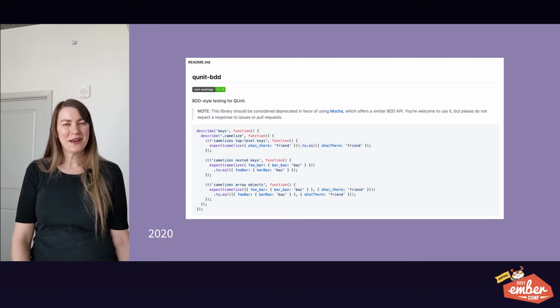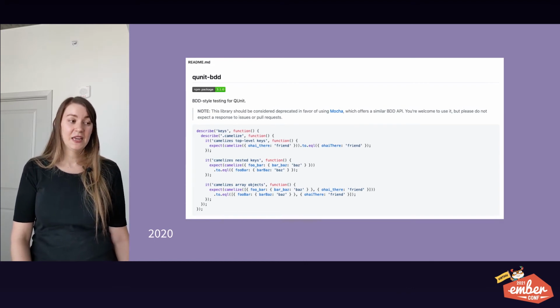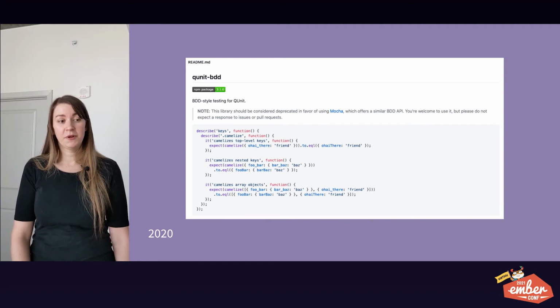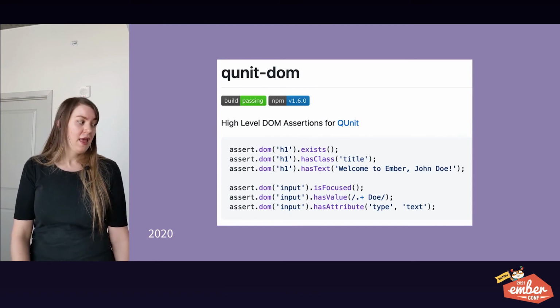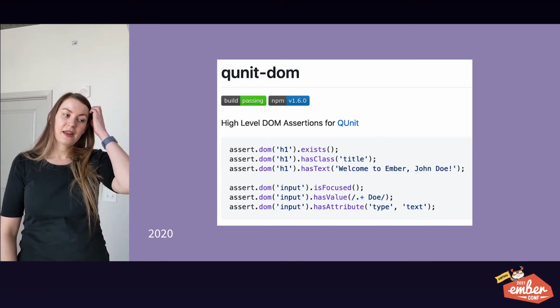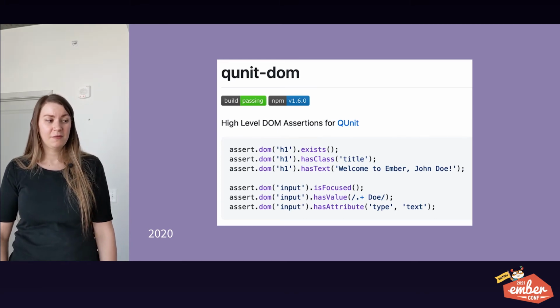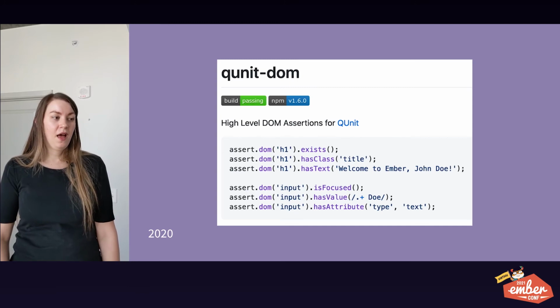And we knew that it was weirdware, and so one of our developers wrote a code mod to switch from QUnit BDD to more regular QUnit modules. And another developer wrote a code mod to remove some custom assertions that we had built into Dashboard's QUnit in favor of QUnit DOM. And I really like QUnit DOM. I had used it on my other team and was excited to have it back. And I think it's important to recognize that the Ember open source community has a lot to offer, and I'm excited that we are going to continue incorporating more of it into Dashboard.